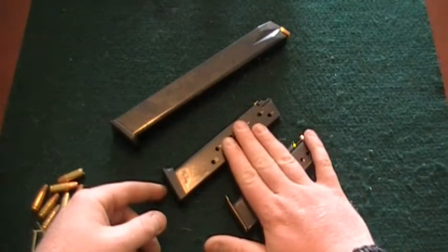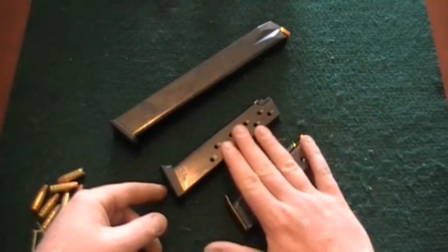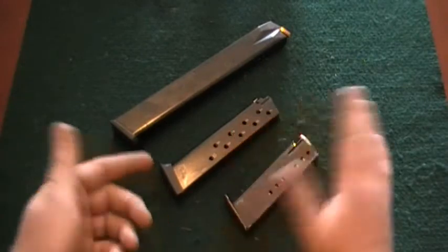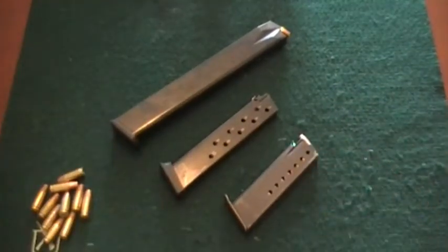So I wanted to do some magazine swaps, being able to change out in the midst of shooting, running a few drills. So I said, you know what, man, let me take that. I'll give it a try, see how it goes.